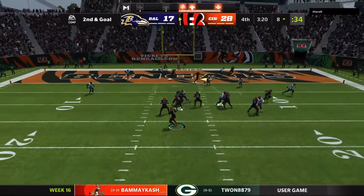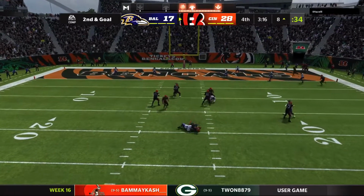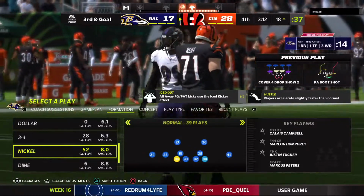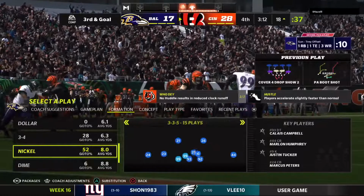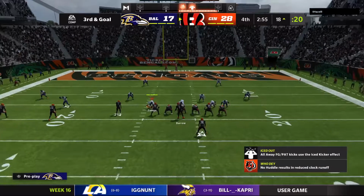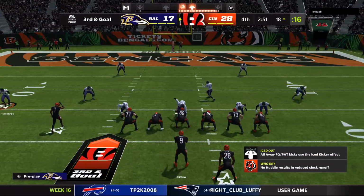2nd down and goal. Burrow. And he's going to be taken down, sacked back around the 18-yard line. Odafe Owe. He's the one that got home and takes him down for a loss of 9. A lot of tired bodies on that field, but this is a big play. 3rd and goal.